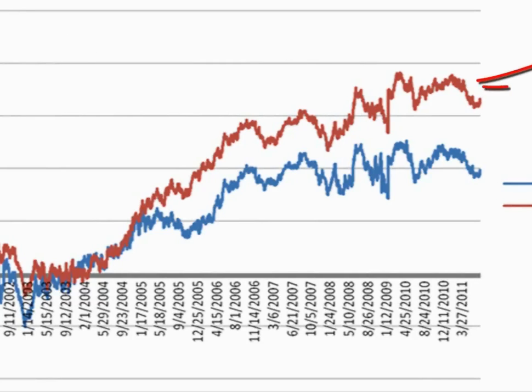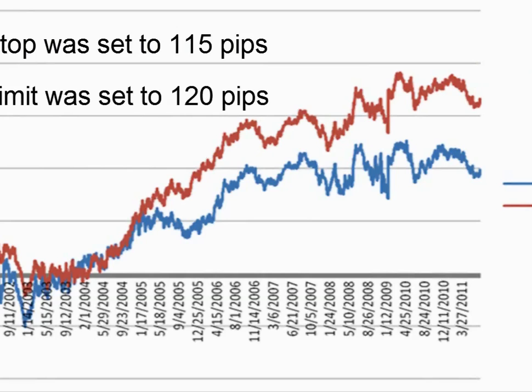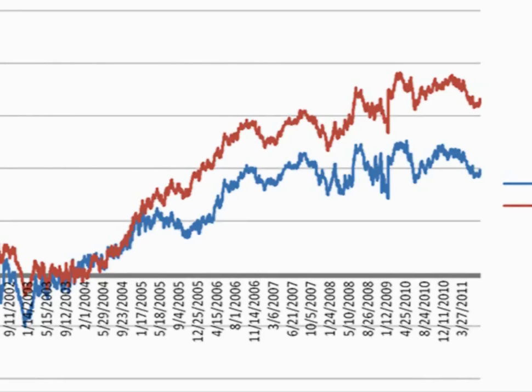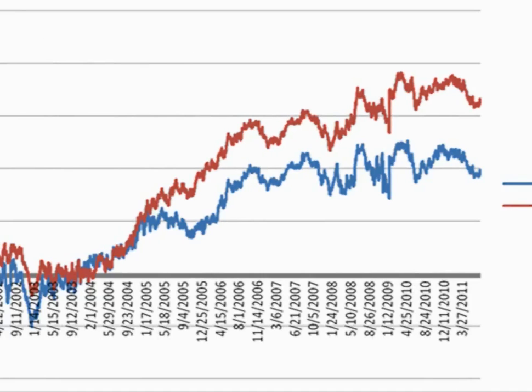For the stop and limit settings in this model, they set the stop to a consistent 115 pips and the limit to 120 pips, giving us a risk-reward ratio of just slightly higher than 1-to-1. Since this is an RSI range trading strategy, a lower risk-reward ratio gave us better results because it is a high profitability strategy. 65% of trades in the system were profitable.